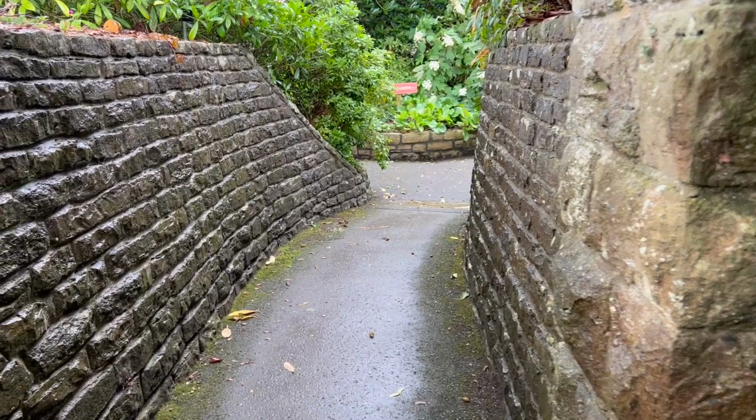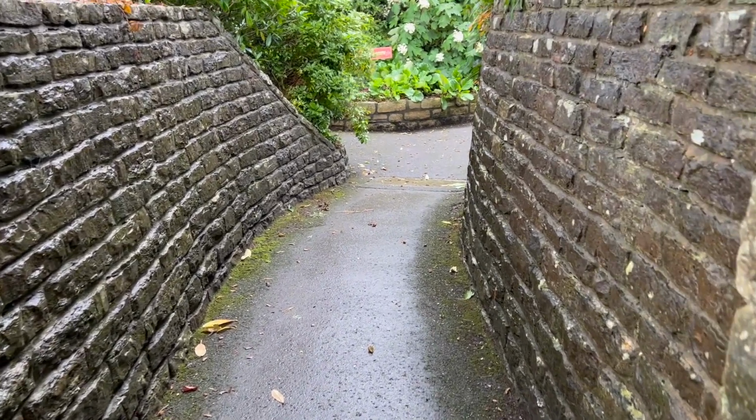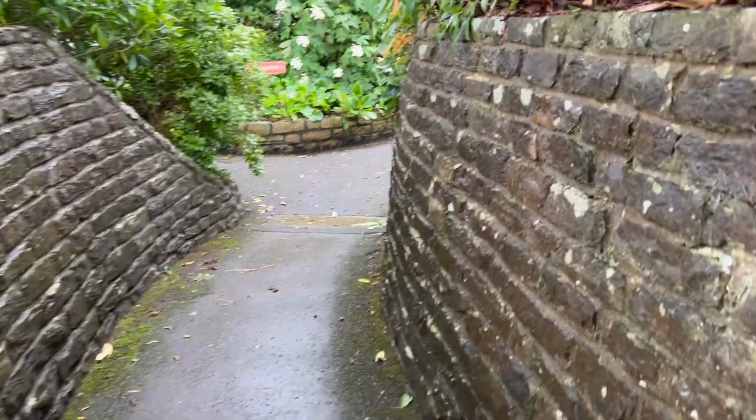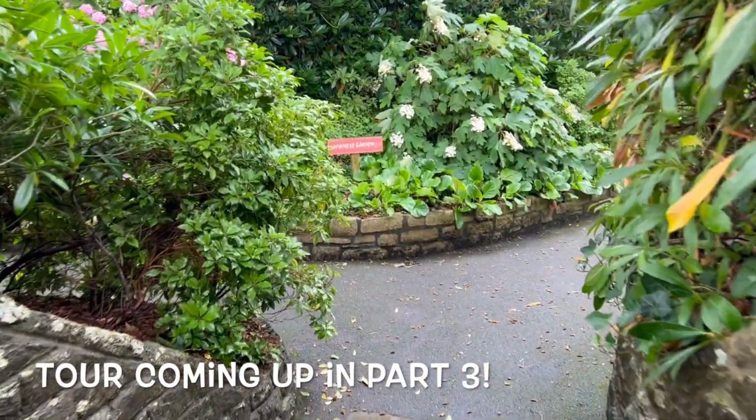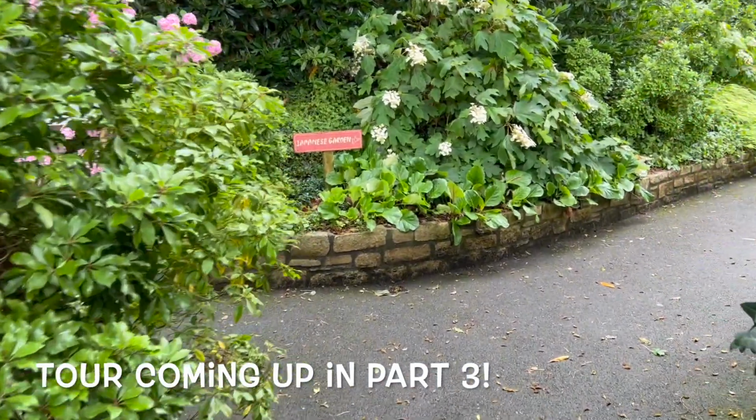So here we have another little sort of walkway, not a tunnel this time, but guiding you onwards, and the first glimpse of one of my favourite signs in this garden.